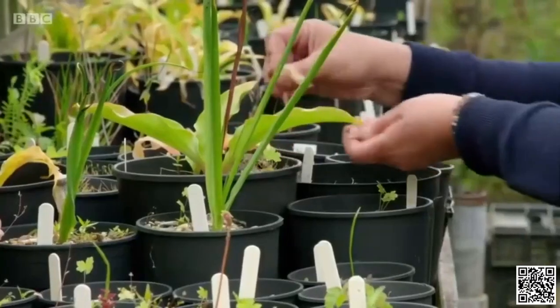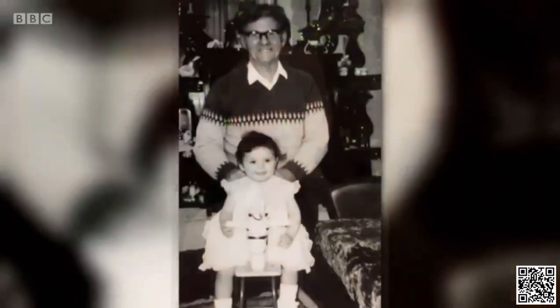Right from an early age, I can remember being in the garden with my grandfather. One of my earliest memories was picking snowdrops and violets and driving my nan absolutely mad with 1,001 little vases on the kitchen windowsill. But Grandad was always so encouraging.